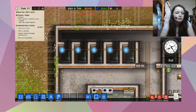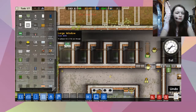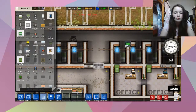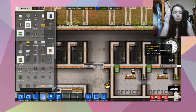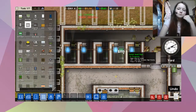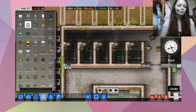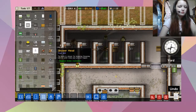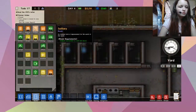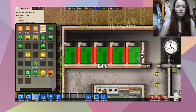Then we need to put some cell doors in. Some jail doors, I mean. These are going to be dormitories, so there's going to be two people. People first, though. What I might do is just keep this bit open rather than putting two doors there or putting a door there. Right, okay. So rooms, dormitory, there. Okay, I can do this.